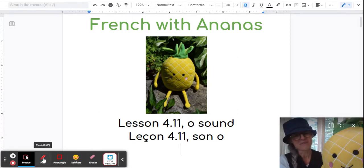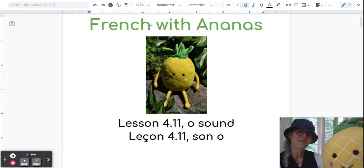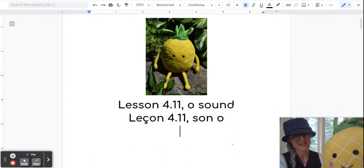Alors, les amis, on va commencer par choisir une couleur. Can you repeat the colors? Rouge, orange, jaune, vert, bleu, violet, rose, blanc, noir. Would you like to pick the color today? Tu veux choisir la couleur? Oui, qu'est-ce que c'est? Oh, bleu, d'accord, c'est le bleu aujourd'hui. Très bien. So you're watching French with Anana, and this is lesson 4.11, O sound. Leçon 4.11, son O. Yes, my friends, let's begin.